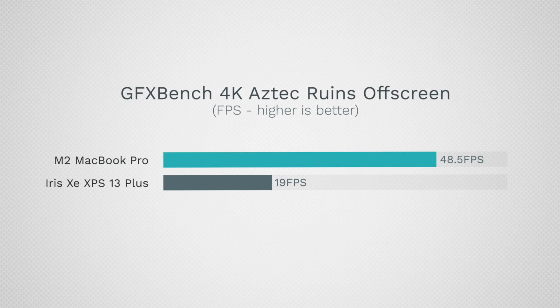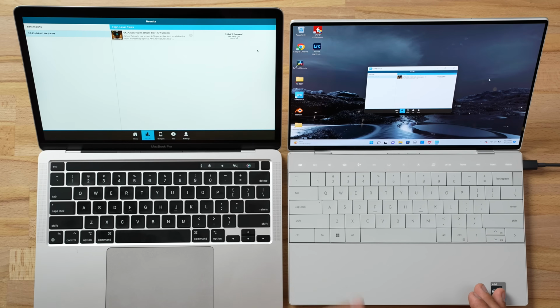Such a massive difference. Now, some YouTube channels said you can game with the XPS. You just have to turn your graphics settings down a lot. And yes, Windows does have way more games, but this performance is not for gaming, and this is not a gaming machine. Now, we'll see how this translates to productivity in just a sec.